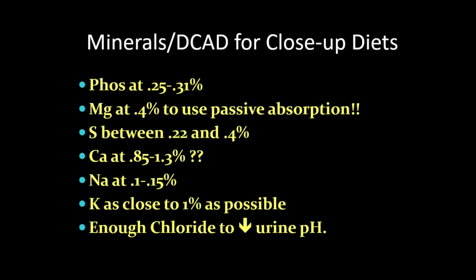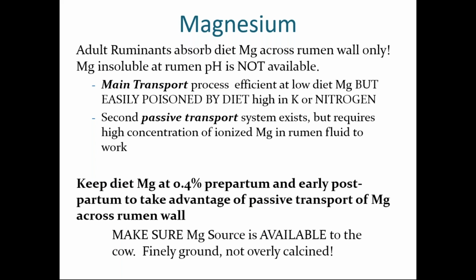Next, we're going to look at magnesium. And I like to keep magnesium at about 0.4%. And I'm going to do that to utilize passive absorption of magnesium across the rumen wall. Ruminants are strange little animals. They can only absorb diet magnesium across the rumen wall. The small intestine of adult ruminants is actually a net secretor of magnesium.